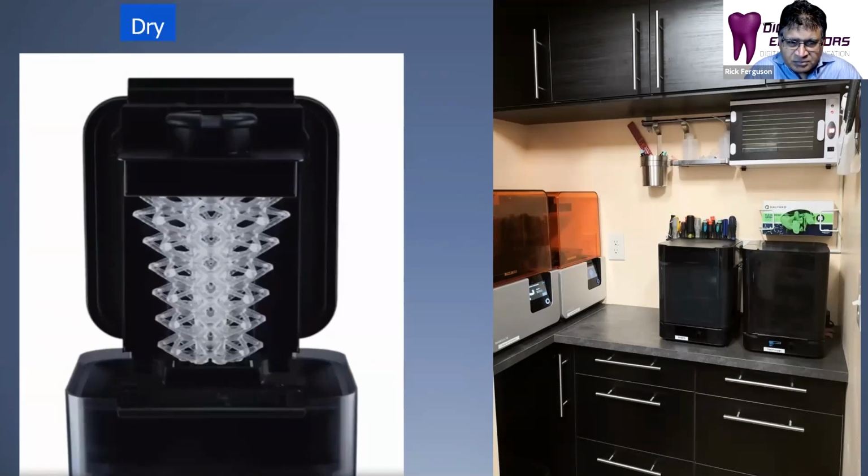What's nice about a system like the Form Wash is that it not just washes, but it also dries the models. So you never have to actually touch the wet model, which you would need to put on gloves for. Once the system washes, it automatically raises the platform out of the tank and then it air dries. So this is, again, one of the most delegable systems out there because you just put the platform in, press a button and walk away. And our assistants are the ones who are doing these processes typically. So what you see on the right side of the screen here is the Form Wash.